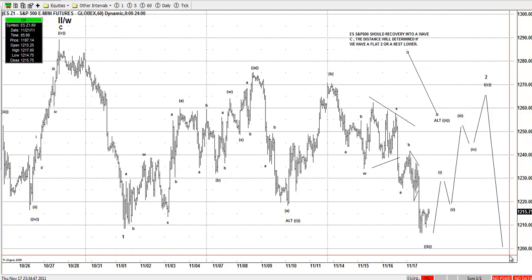Good night, everyone. Today is Thursday, November the 17th, around 11 p.m. New York time. Guys, yesterday we were talking about the bullish triangle in the S&P.